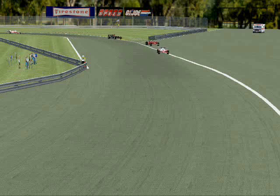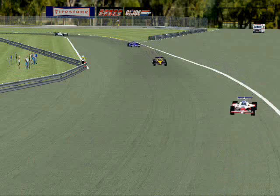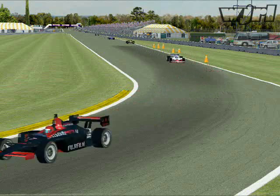You'll notice the different lines coming out of the last turn onto the front straight. This is a tricky part right here, because if you get it wrong, you lose a lot of time. And everybody settles down single file. This is going to take place for a few laps.